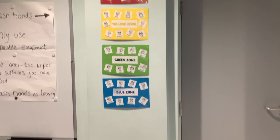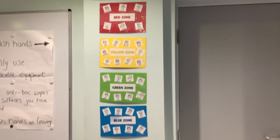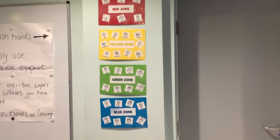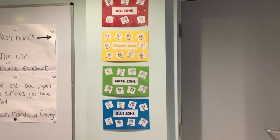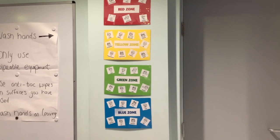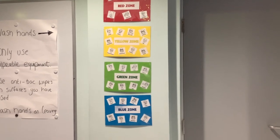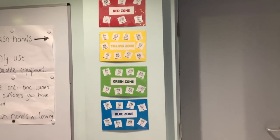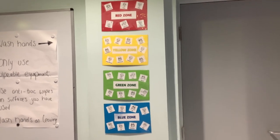And then the red zone is when pupils may have lost control. They might be really angry. They might be over the top excited. So by recognising which zone they're in and identifying what sorts of activities or strategies can be used to bring them back to the green zone, this is a really effective way of supporting students in self-regulation.